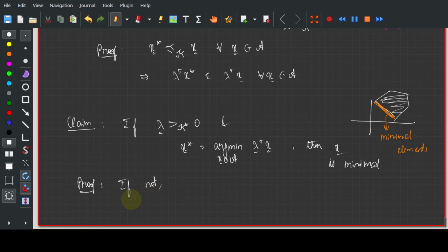So suppose that x star is not a minimal point. Then what can you say? You can find an x in A for which x star is greater than or equal to x, right? But this would imply that lambda transpose x star is greater than or equal to lambda transpose x, and then x star would not be the minimizer of lambda transpose x.